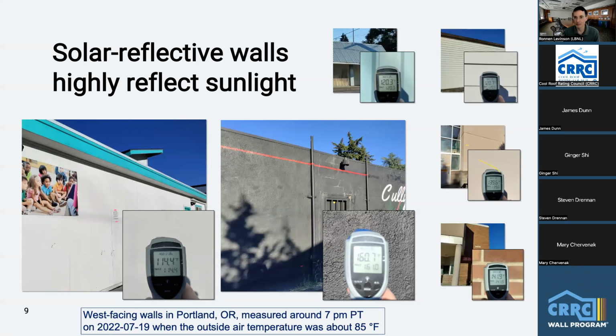And you can see here photos of some light colored walls, some dark colored walls, and things that are in between. And you can immediately see, just by looking at the temperature recorded with this infrared thermometer, that the temperature of this blackish wall in the center was about 161 Fahrenheit, while the temperature of the whitish wall at the left was only about 114.